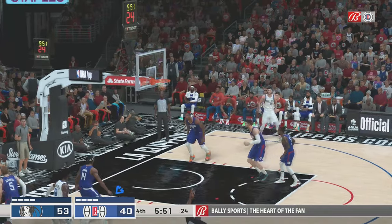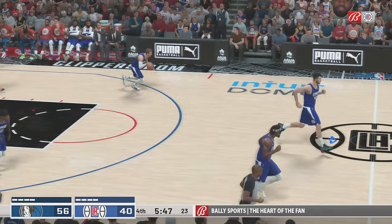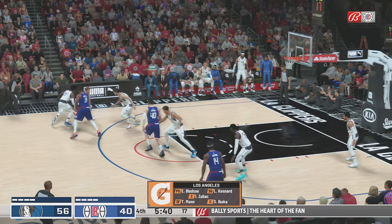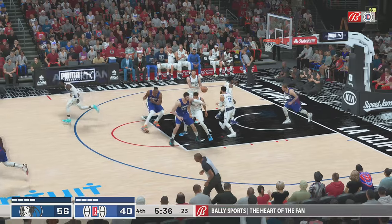And one quarter to go in a game that to this point has not been an evenly fought contest. So with George on the bench, here's who Tyronn Lue is going with. Batum is out there with Ivica Zubac. Then there's Bledsoe. Then it's Luke Kennard. And it's Mann in at the small forward position.